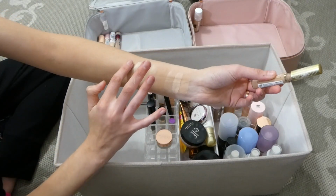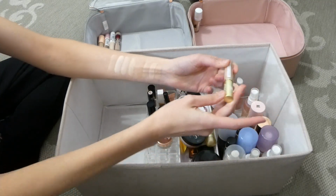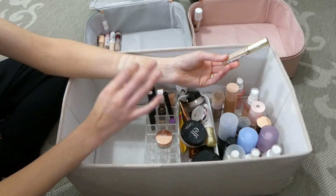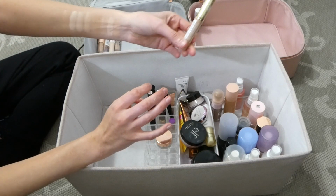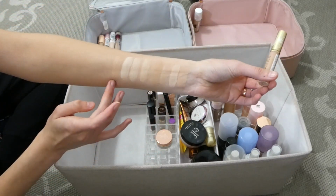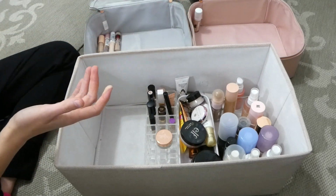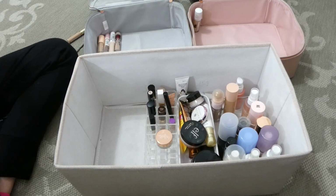It honestly feels really nice. I've used this one a couple of times. I've used this one more on other people than I have on myself, just because it's not really the best skin tone for me. I'm gonna put this in the maybe pile because it's swatched really nicely. It has a really nice coverage and finish to it so far. I don't know. That one I have to think about a little bit.